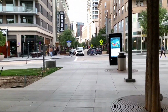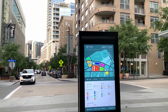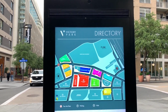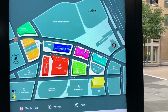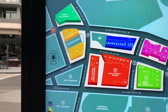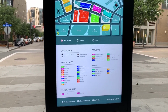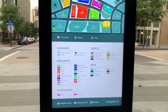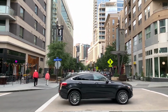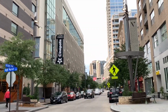And here is the directory of Victory Park where you can get a clue of what this place is about. Here you can see that we have several restaurants. Here's Victory Park, and we're going to end up at Victory Plaza. And here are some landmarks, restaurants, services, and retail. And here is Victory Park, which leads up to Victory Plaza, right in front of American Airlines Center. And let's begin our tour.